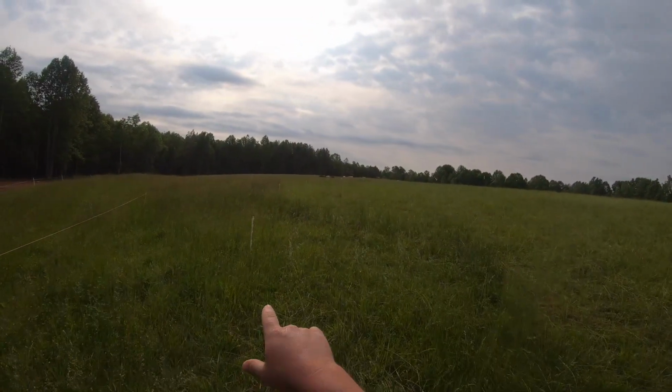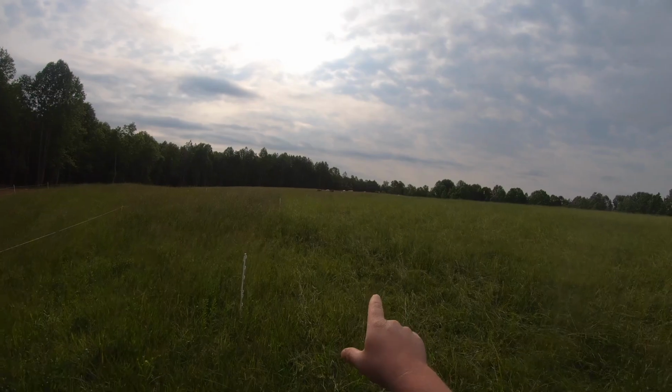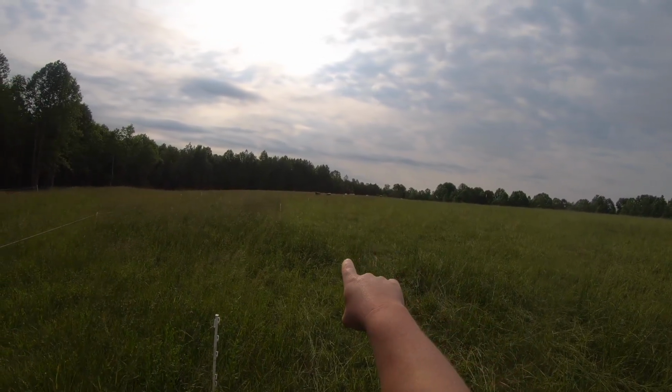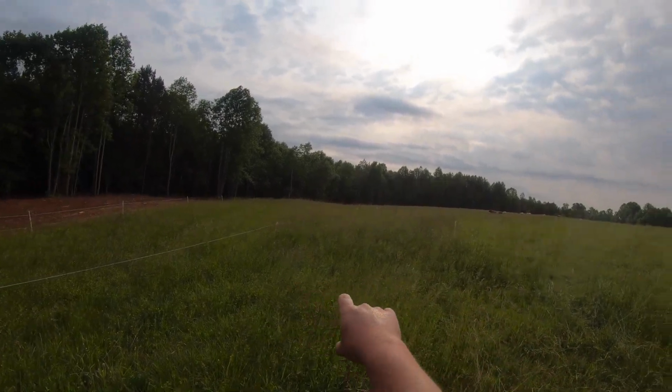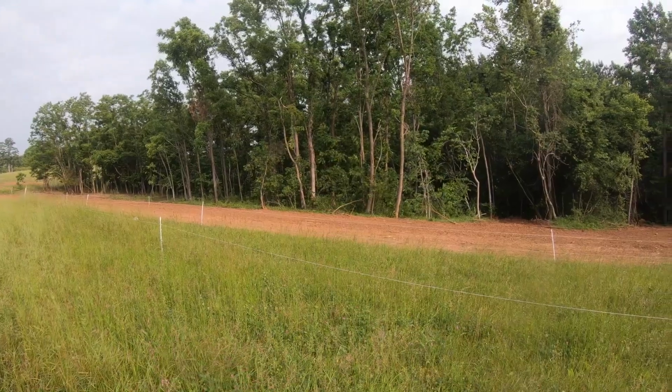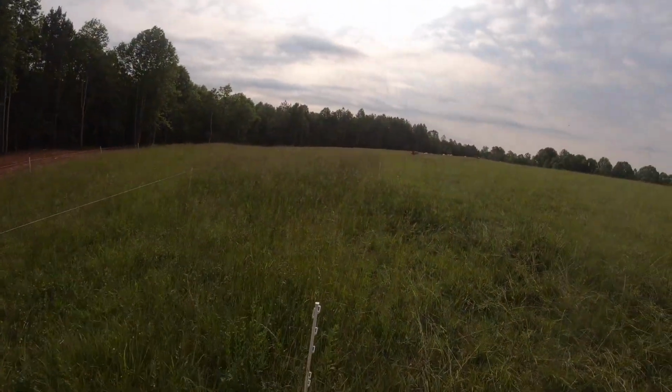We're gonna go back and pick up all these white stakes all the way to that side, and once we get to that side, we'll cross over and we'll make our new paddock that comes all the way down through here and then connects back into there, and then we'll take that reel and walk the reel all the way around.